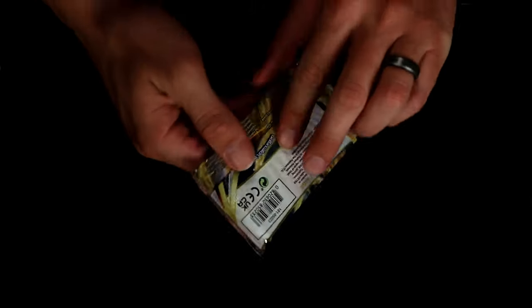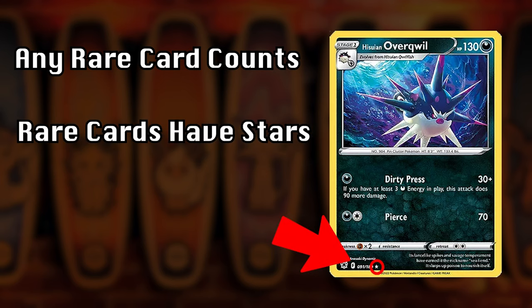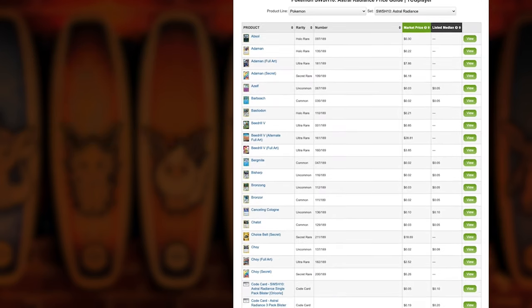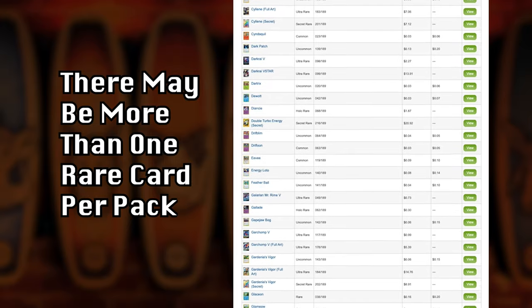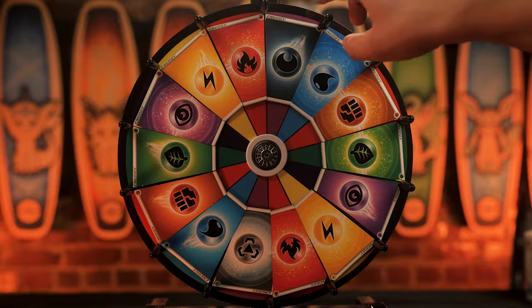Let's take a quick look at the rules. Jay and I will be opening a booster pack from the latest collection. Any rare cards that feature a star score points. Scoring is very simple. We head on over to the current price list on TCG Player and determine your rare card or cards' value. That value is rounded up to the nearest whole number. But the fun doesn't stop there.